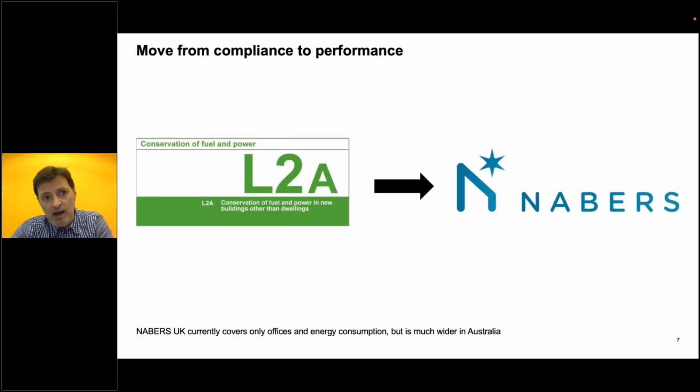Now, as Tom said, I think one of the most important things that's happening at the moment is a move from demonstrating compliance to design for performance. I was initially asked to talk on the Part L panel, but I said I couldn't because I'm not really sure I think Part L brings very much, certainly not to projects that are trying to push the boundaries of net zero carbon. I think NABERS offers a much better way of trying to genuinely predict what energy consumption the building will have, whereas Part L, the calculations that come out of it really aren't worth the paper that they're written on. It's come from Australia.